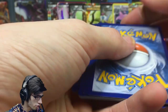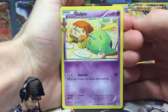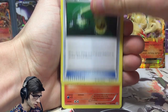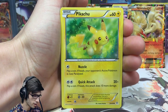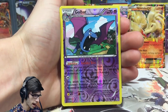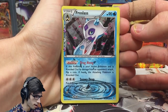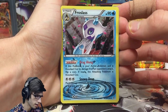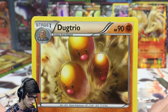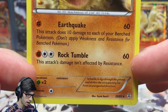Three to the front. So I believe we got three packs left after this one for the first side of the box. So we got a Gulpin, Mr. Mime, Energy Switch, Magma, Pikachu, Darkness Energy, Slowpoke, a Reverse Golbat, a Frostlass, that one's from the Radiant Collection, not bad looking card, and a Dugtrio Regular Rare. So the first time we've seen Dugtrio so far, so that is not bad, not bad. 90 HP with Earthquake and Rock Tumble.